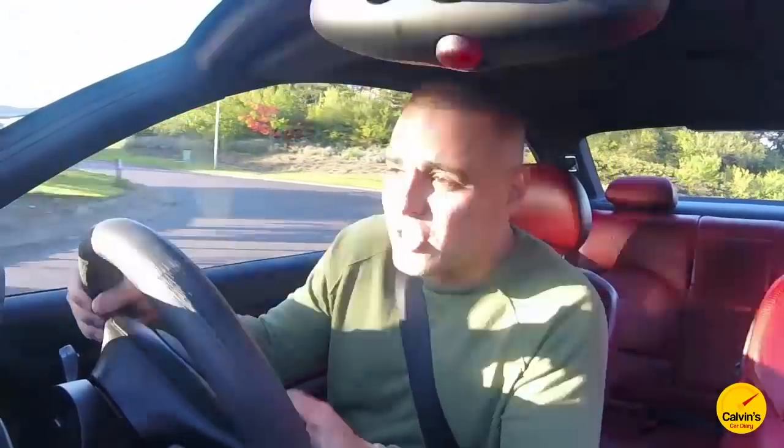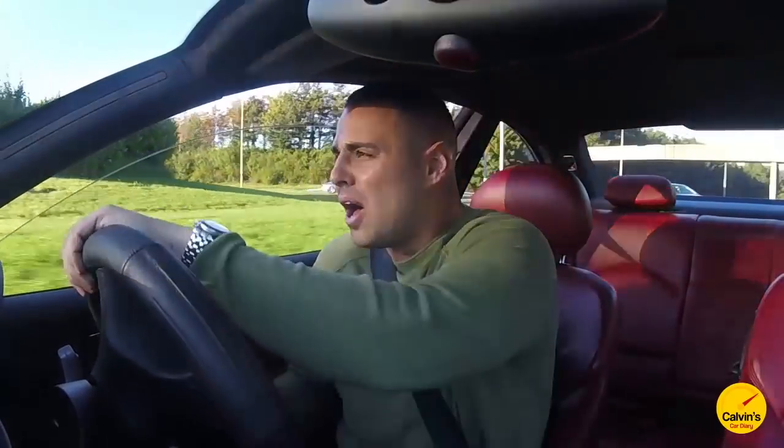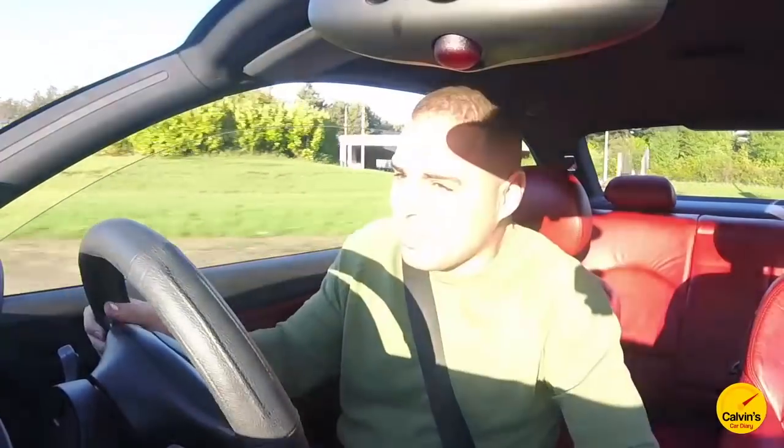Some people said that it sounded like there was something wrong with it. There's absolutely no way anyone can dislike the sound of this car. Surely, for a straight 6, this is not a V8, it's a straight 6, and it sounds like nothing else on the road. Oh, the back end lit up a little bit there.